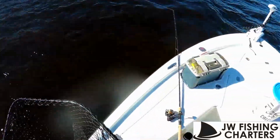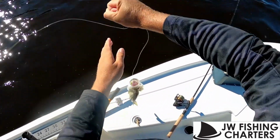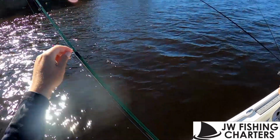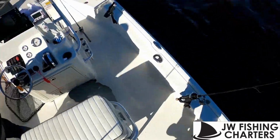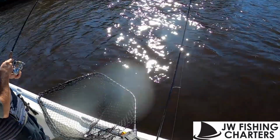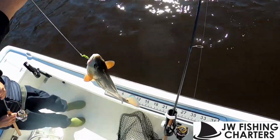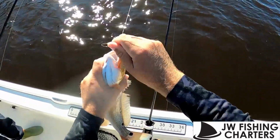Little guy. We want black drum or a trout. That's another nice redfish. They like it popping along the bottom. Yeah, they like it right when you're about to leave, they start biting. Like, all right, let's go. Wait, there's another one. I guess it's a good thing to leave them biting sometimes. Not a very big one. No. Yeah, it's better to leave them biting than saying we didn't catch any. That's a multi-spotter. Number 11.